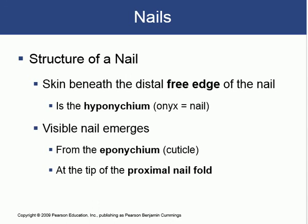And then the edge of this proximal nail fold is called the eponychium. Did you ever see like the skin is growing with the nail and you start to push it back, right? This is the eponychium. So the eponychium is the part that's actually adherent to the nail. When your nails start to grow, most of the time it's just your nail growing without it, but sometimes it grows with the nail and you have to cut it or push it back. This is called the eponychium.